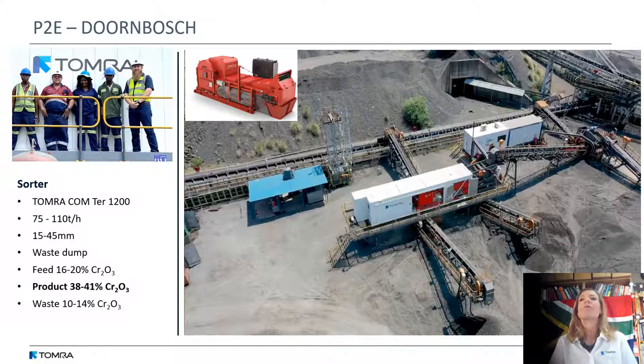Then it enters the machine, and on the right-hand side of the machine, the waste is put onto an existing waste conveyor, and the product is conveyed to the left-hand side. This particular plant does between 75 and 110 tons an hour. They call the sweet spot between 15 and 45 millimeter. They seem to get the maximum yield and the maximum grade with that. I know there's always a tradeoff with that. But the product is a steady 38 to 41% chrome, and that's what the furnaces are requiring, and a real throwaway waste of 10 to 14% chrome.